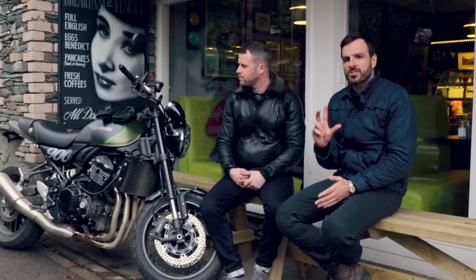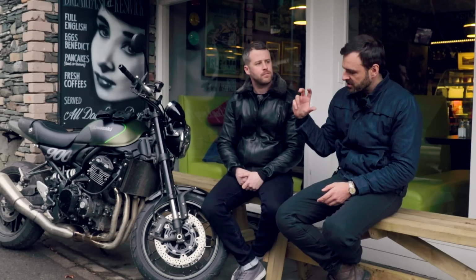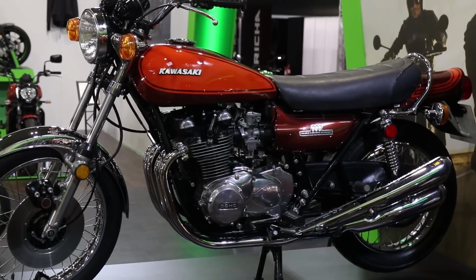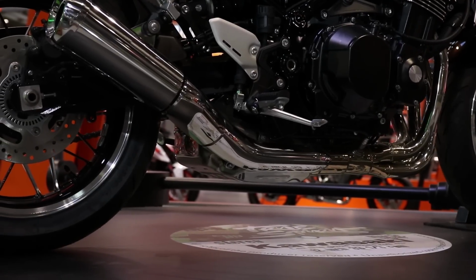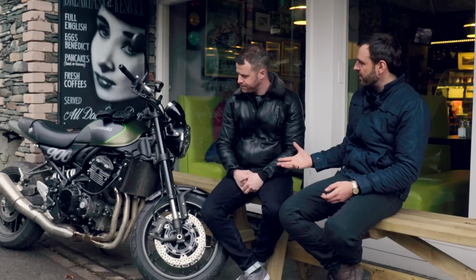Although there's a couple of slight differences. If you wanted to see the significant differences between this and the original bike, obviously the original Z1 had spoked wheels rather than these cast wheels on the new version. But of course, there's weight saving in that as well. Curb weight on the new bike's about 215 kilos wet, so it's not a heavy bike. And again, I think you feel that when you ride it.